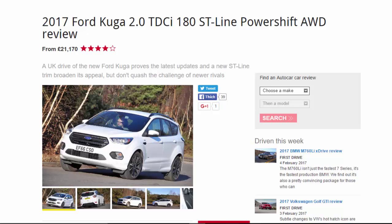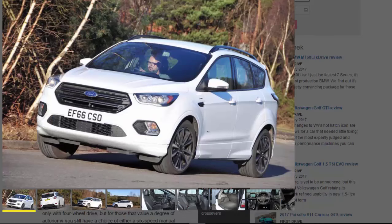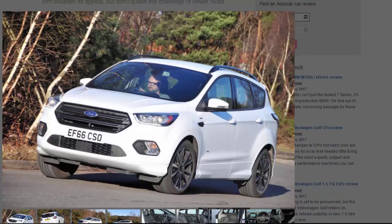What is it? It's the facelift Ford Kuga, which we've already driven abroad in 1.5 EcoBoost petrol guise. This, however, is our first UK drive and our test car is fitted with something more relevant to the average British punter, a diesel engine. To be precise, it's the top spec 2.0-litre diesel with 178 bhp. It comes only with four-wheel drive, but for those that value a degree of autonomy you still have a choice of either a 6-speed manual gearbox or a 6-speed dual-clutch automatic.